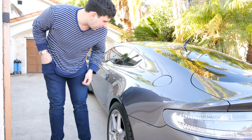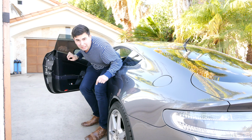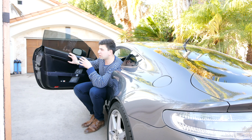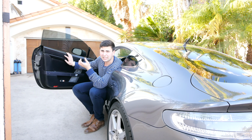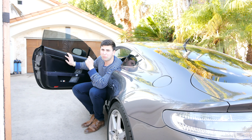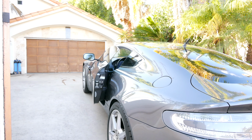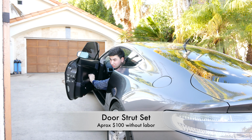Now, as we move inside, this will segue very nicely into my next point. You see, the struts that hold the doors in these cars notoriously fail. I'm on a hill a bit here, maybe to exaggerate it, but as you'll see right now, you have to get out of the way rather quickly. That was a close one.